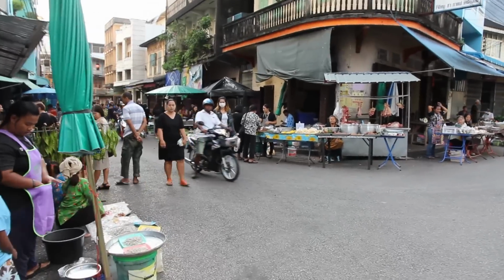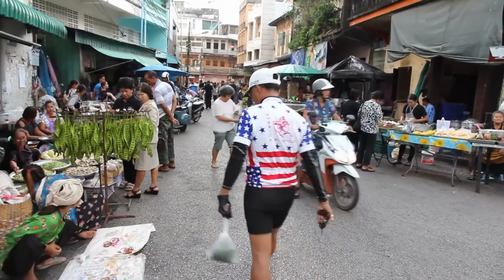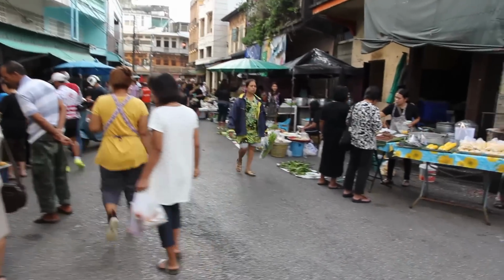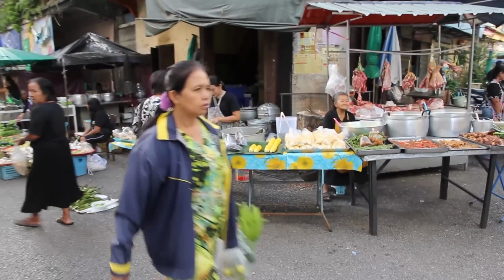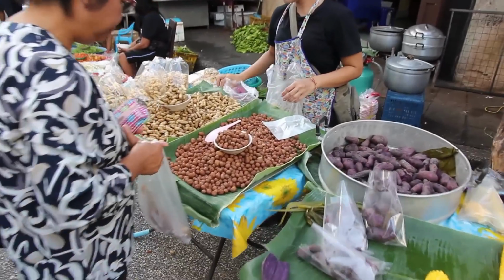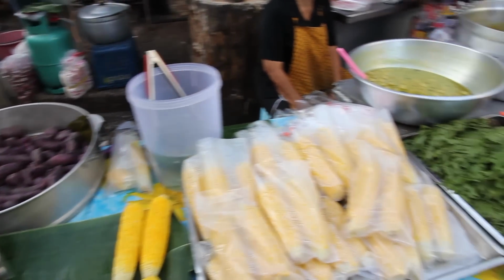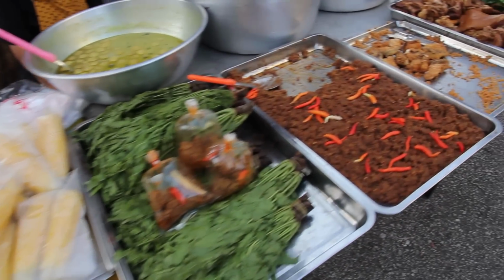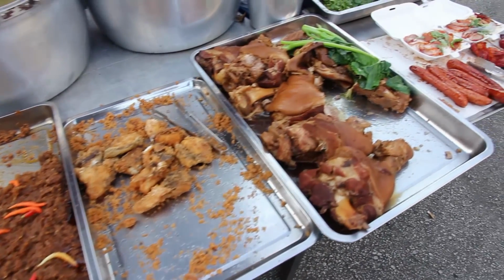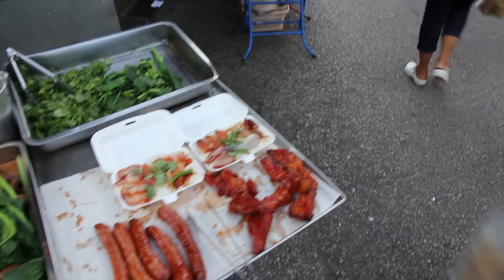This one looks almost as big as the other market that I was at before. It's only maybe a kilometer away or so. Seems to be a bit more popular maybe. Let's have a look over here. It's just steamed vegetables. Peanuts. Corn, sweet potatoes. Some sort of chili dip type thing. Another pork dish. Chicken, more barbecued pork. That one looks really good actually.